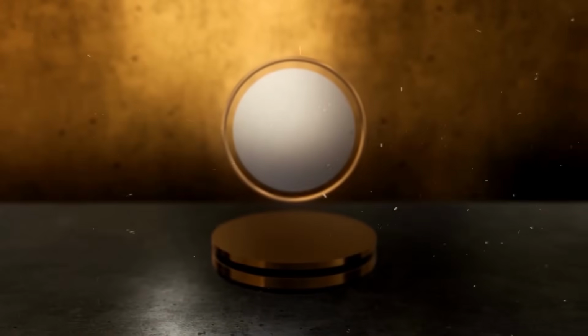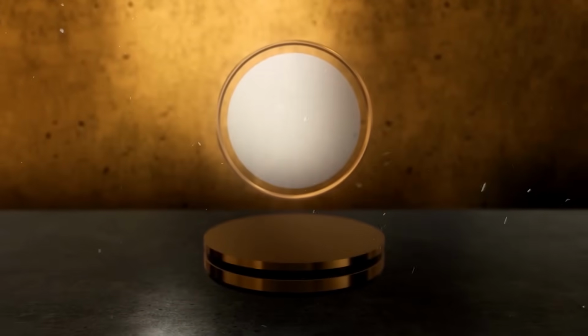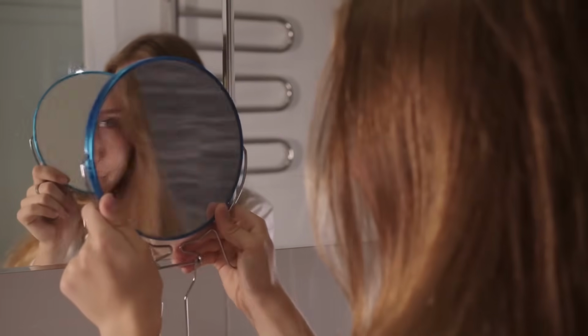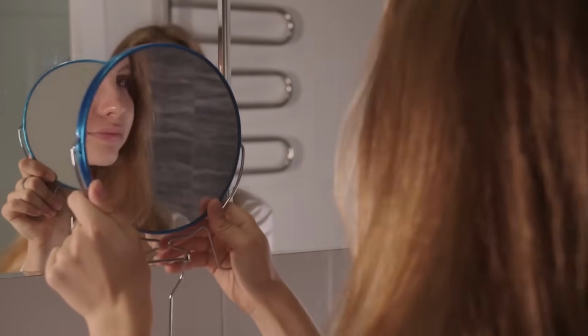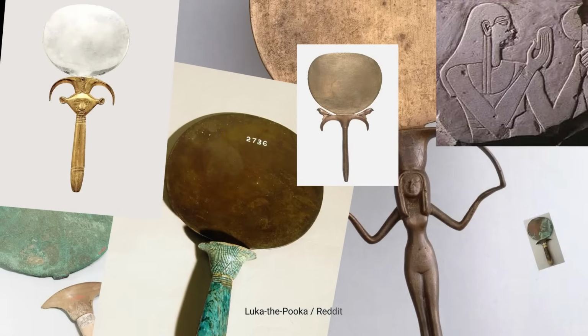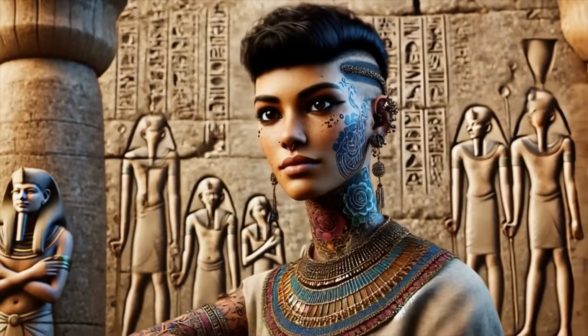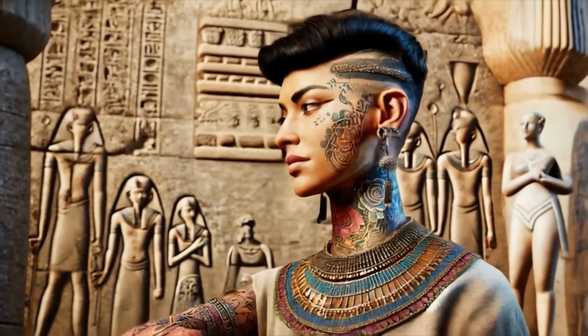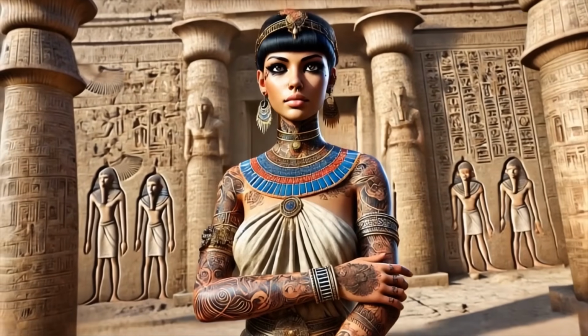As it turns out, the Egyptians were the genius minds behind the creation of the handheld mirror. Yeah, that little mirror you use every day to check yourself out. But here's the twist. These mirrors are like pieces of art. They were decorated with inscriptions and figures. But that's not all. The Egyptians had a serious concern with their appearance. They knew the importance of personal hygiene and looking fabulous.